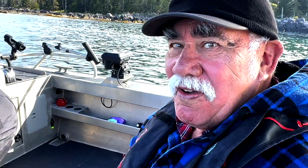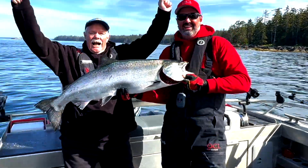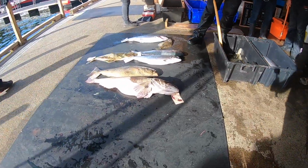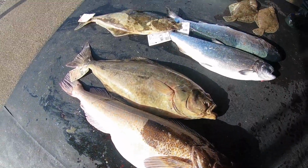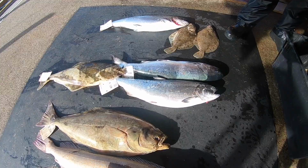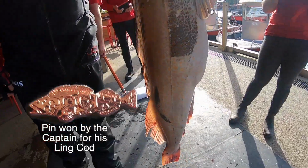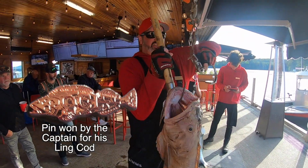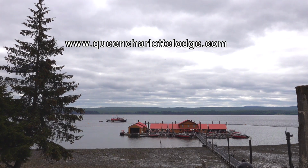That's one horse of a salmon. Yeah, look at that. It changed colors a little bit after being in the box for a while. So there you go. All good things come to an end.